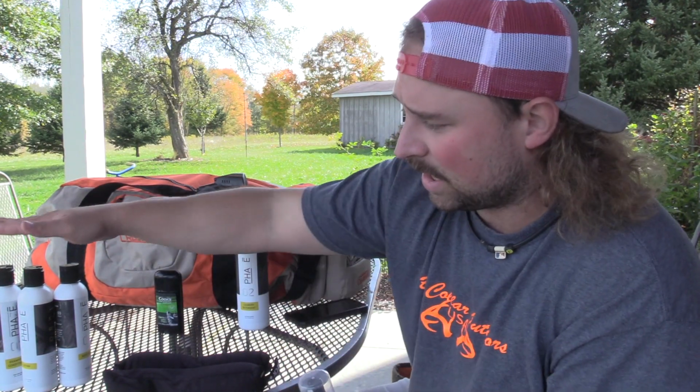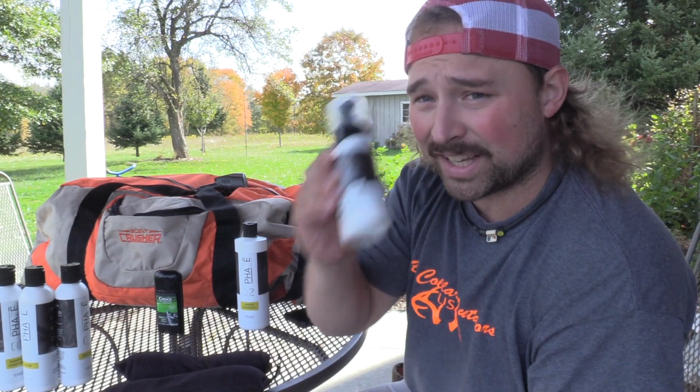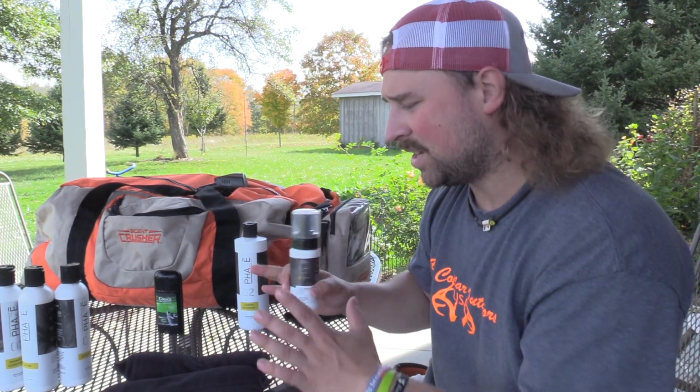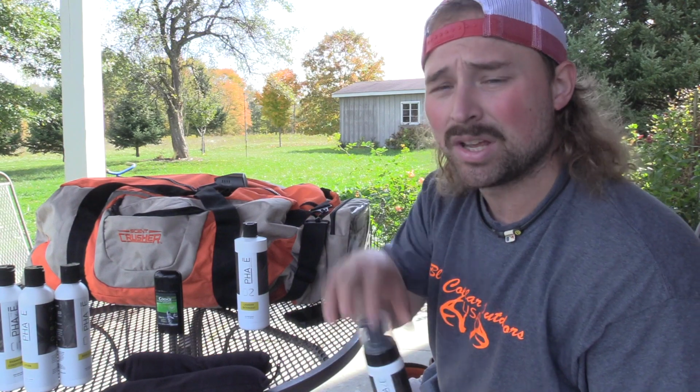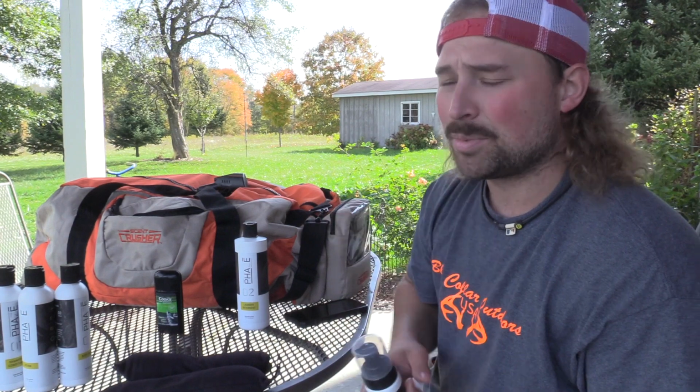Especially if I didn't get a chance to utilize the step one, the body lotion, body wash, and shampoo, I really cake this on. The FAZE system doesn't eliminate scent. What it does is it encapsulates odor molecules and it renders them unrecognizable to a deer's nose.